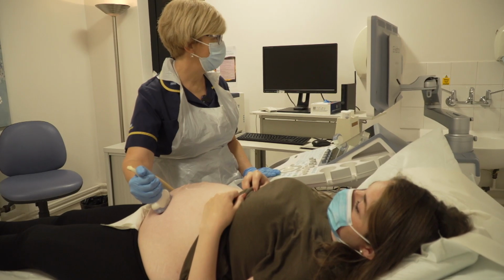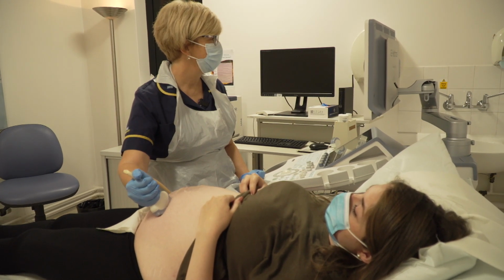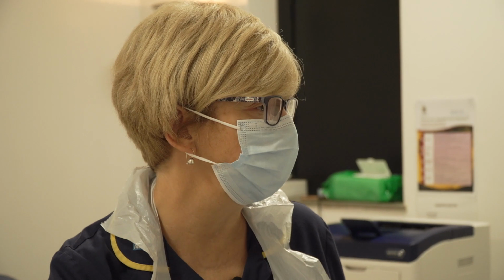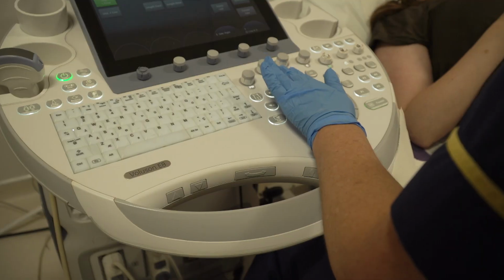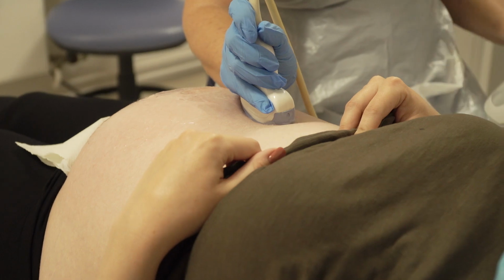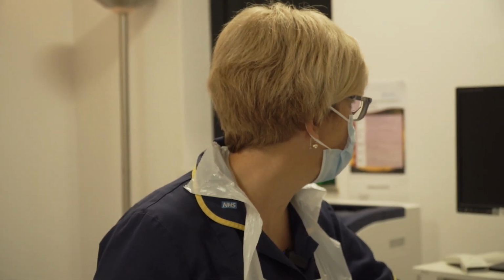You can see some fluid in babe's tummy, so we know babe's drinking okay. You can see kidneys, they look fine. Babe's bladder, we're just going to have a measure around babe's waist, make sure baby's growing nicely. And we're going to measure one of babe's thigh bones. And I'm just going to check the amount of fluid around babe, make sure babe's got the right amount of fluid in there. Lovely. So I'll just pop all these measurements onto the computer for you, just see how babe's growing.